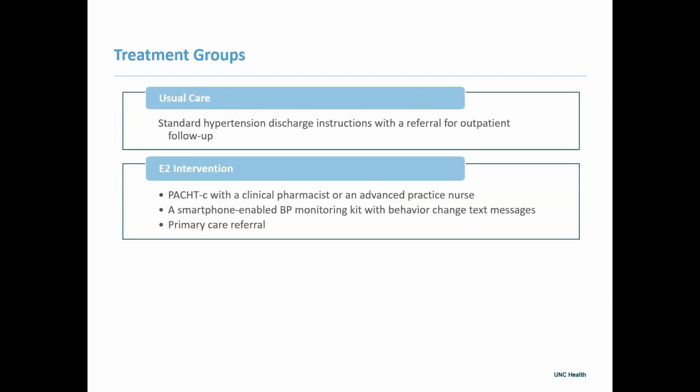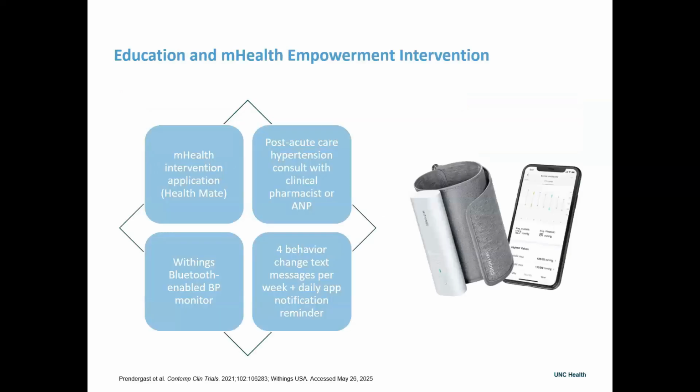So for our treatment groups, we had the usual care, which, like I said earlier, is just that standard hypertension discharge instructions with a referral to outpatient follow-up. And then our E2 intervention included that brief post-acute care hypertension consultation with either a clinical pharmacist or an advanced practice nurse. They also received a smartphone-enabled blood pressure monitoring kit with behavior changes and text messages, and then a primary care referral.